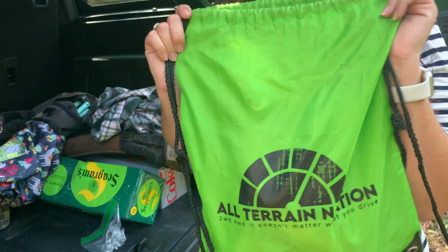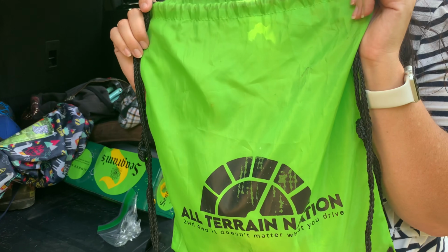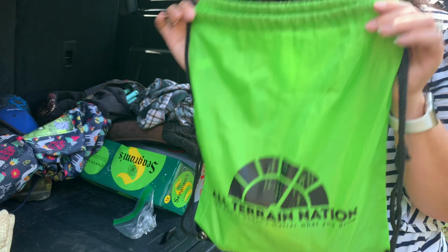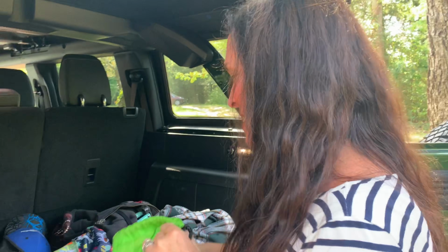All Terrain Nation, our friends Dave and Kelly. He was rocking his bag on a boat trip for school on Friday. He took it to Detroit. Yep. For the auto show. This bag has been all over the place, so Dave and Kelly, I hope you're happy with that. It was a great move. Yeah, great move on the bags.